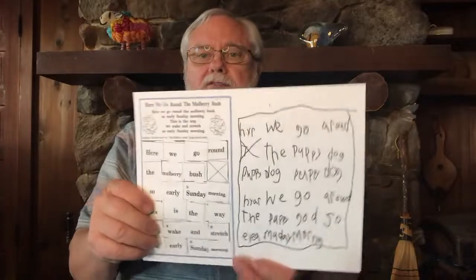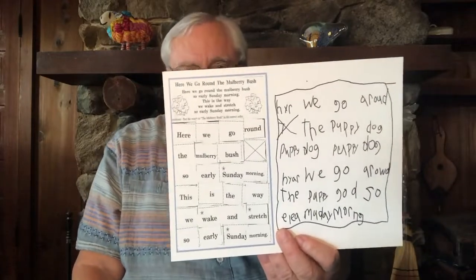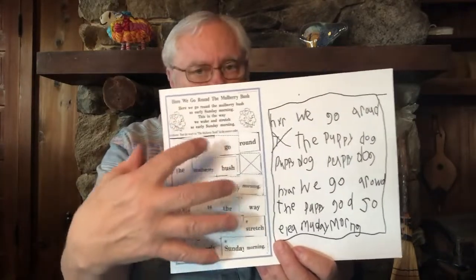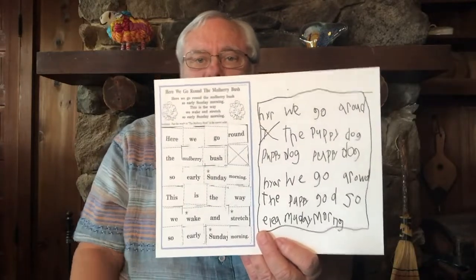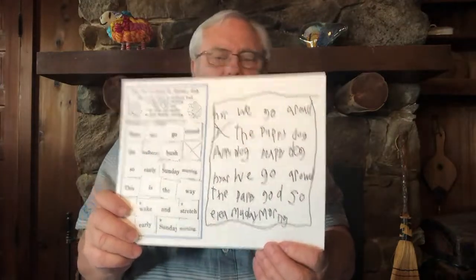Now if you have our beginning workbook, then you can do a puzzle for those, and then you can make up your own verse on the back of the puzzle. So this is what one of my kids did for Around the Mulberry Bush, and I think I showed you this one before. I wish I'd kept more of their pages, but I have a few samples to show you. So here we go around the mulberry bush, and these words were all out of order. She had to cut them up, put them back in the right order for the verse, and then she made up her own verse just like we're doing on the back. She wrote, here we go around the puppy dog, the puppy dog, the puppy dog. Here we go around the puppy dog so early Monday morning. So there's lots of ways you can rewrite that song.